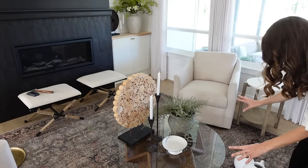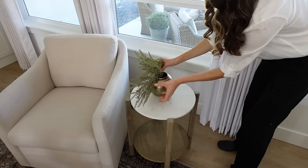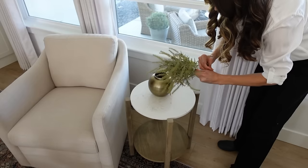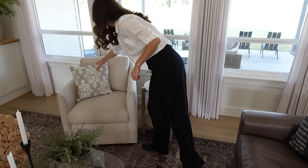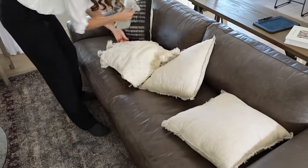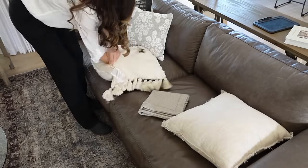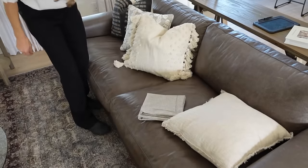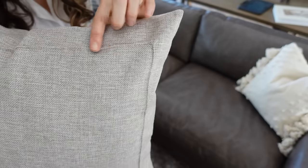Textures going on. I like that. Take a pretty brass vase and then just some greenery. Great texture on it, and you see the little detail right there. It just makes it super nice.